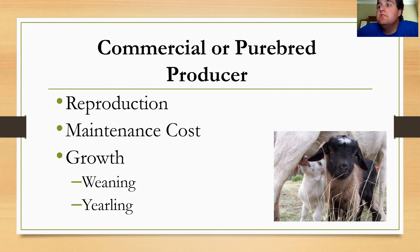And then growth and weaning and yearling weight are certainly going to be something that the producers, commercial or purebred, will put emphasis on. Almost as important as reproducing and having those live kids or lambs every year, growth and weaning and yearling weight are very important. Once that animal is born, if it does not grow, then there still is no product to move down the line. So keeping those things in mind would be important.